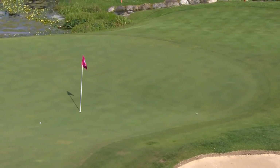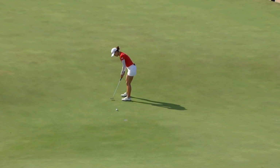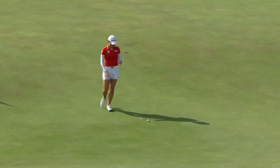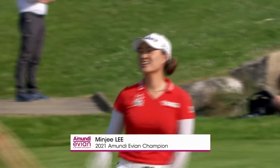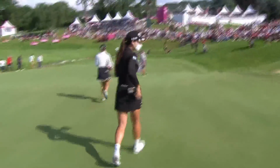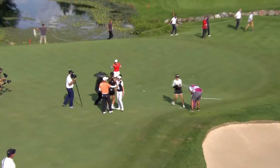She's going to putt for par before Minjee putts for eagle. Well, this is the Aussie rules. Minjee Lee, with a comeback for the ages, is finally a major champion. She wins the 2021 Amundi Evian Championship. And she joins the club.